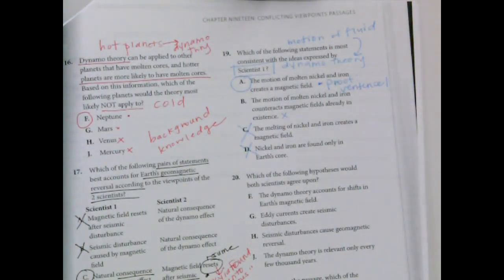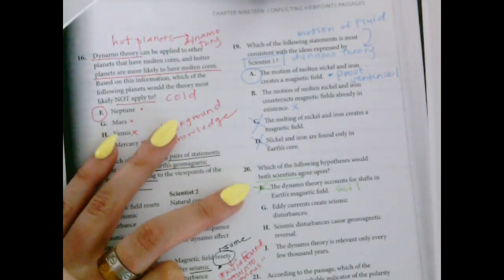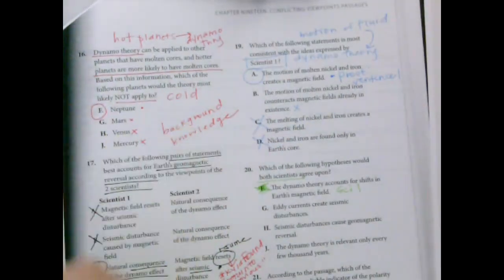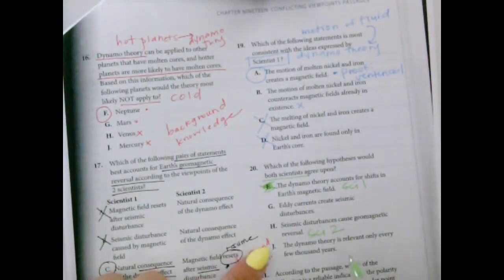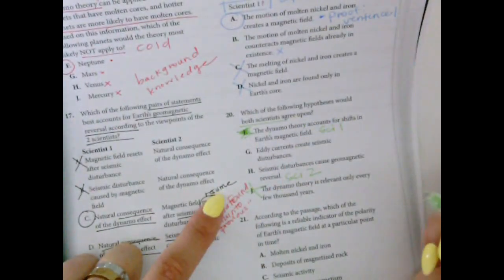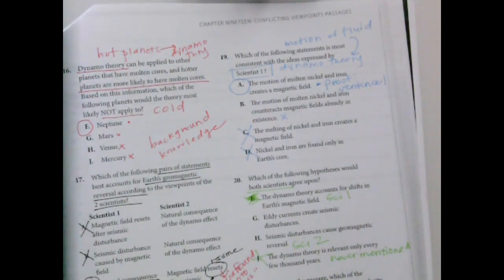All right, 20. Which of the following hypotheses would both scientists agree on? Both scientists. Dynamo theory is which scientist? Scientist 1, so I can cross off F. Actually, maybe not. I maybe can't cross it off yet, so I'm going to cancel that. So, eddy currents create seismic disturbances. Seismic disturbances cause magnetic reversal. That's scientist 2 for sure. We'll see if it's scientist 1. The dynamo theory is relevant only every few thousand years. I'm going to cross off J because that's just a throw-you-off answer choice. That doesn't even make sense. They never even mentioned the amount of years. So that's never mentioned. Okay. So we have F, G, and H as our maybes here.